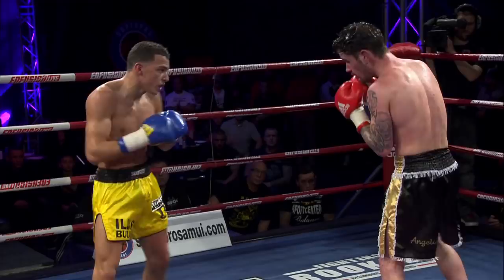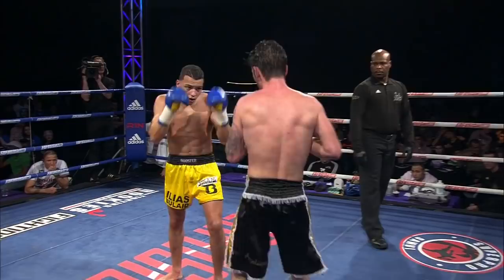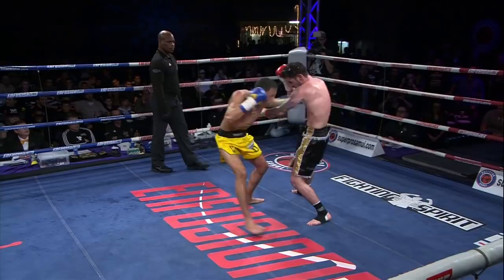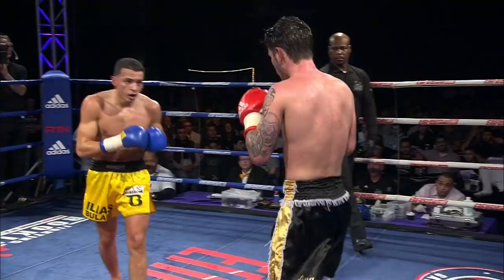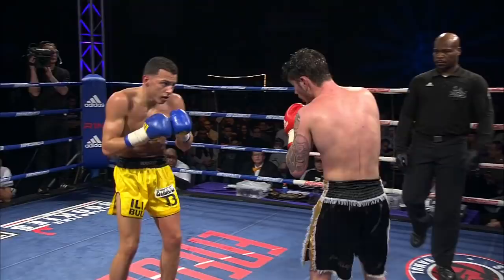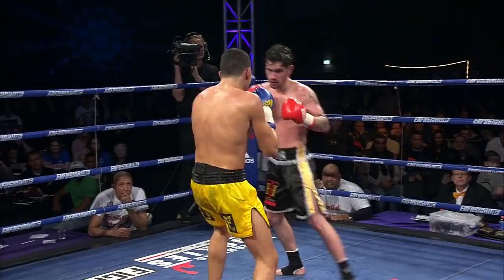This is better from Dings. He needs to come forward, doesn't he? Try and pressure. He looks perplexed though, doesn't he? Yeah, he's been outworked, been outscored. Good counter. Look how fast this kid is. Unbelievable. Hand speed is ridiculous, isn't it? Yeah, this kid's so different, isn't he? I mean. Yeah. Lovely work. Yeah.